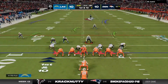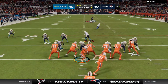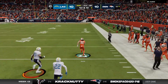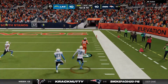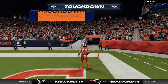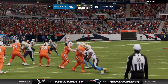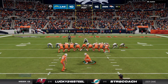Denver offense at the line, ready to go. And we'll see if they can bounce back from that last drive, in particular, if they can bounce back at the quarterback position, Charles, after throwing their first. There he goes, right side. Down the right sideline. Inside the 10. And all the way home for the Broncos score. Greg Dulcich, 88 yards. And the Broncos are able to strike quickly here as they are in for 6.